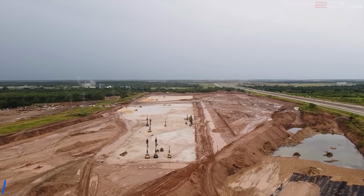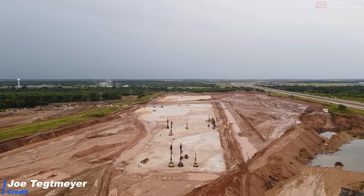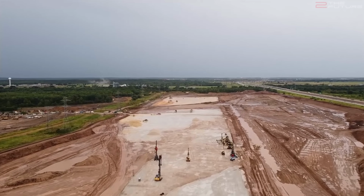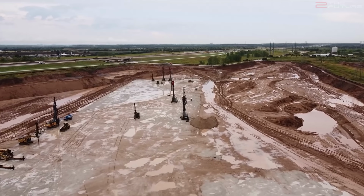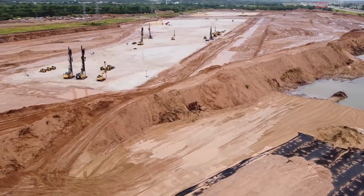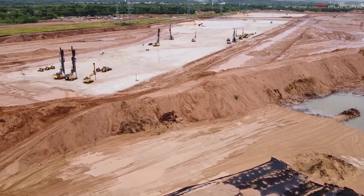In the latest shot by Joel Techtmeyer, you can see that almost all ponds are drained now. Soon the entire site at Giga Texas will be level and completely dry. Incredibly, you can see more and more pile drivers amassing, and foundation layers are already being laid out to soon start applying the concrete layers. It looks as if this is moving along even faster than Giga Berlin.